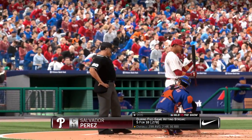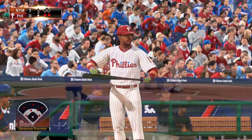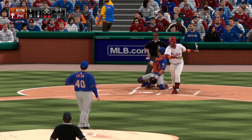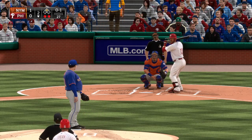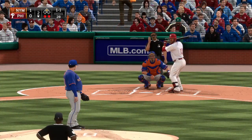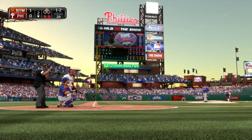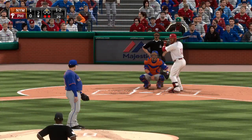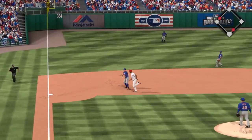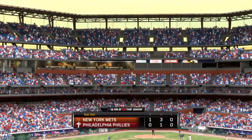There's Salvador Perez. 5 game hitting streak. He's batting .278, and the last 5 is averaged up to .198. So he's starting to come along here during the month of May. Now Perez fouls it. No balls and 1 strike. 1-1. A ball and 2 strikes. Perez hits this to David Wright. And that'll retire the Phillies here in the second inning. Phillies leave a man left, go to the third.